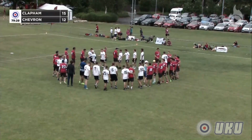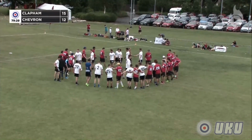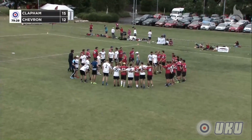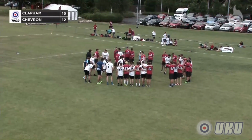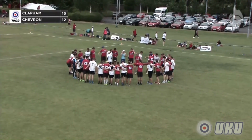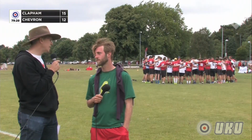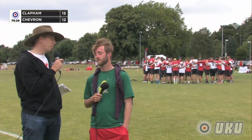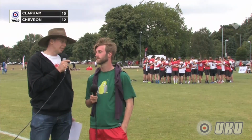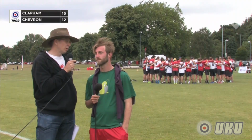But for Clapham, you can't take anything away from them. They've been brilliant all the way through this tournament, and they've proved once again that they are the team to beat. They said their targets for this year were the US Open, UK Nationals and the European title. They're trying to peak 3 times, but even they're not trying to peak for this tournament. They're just trying to use it as a building block for the future. They're still the best, and they can still take a very competitive Chevron team with a 3-point margin.